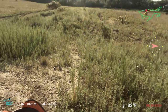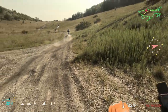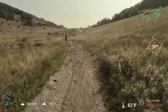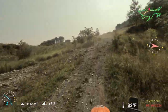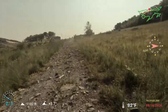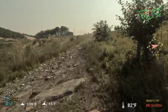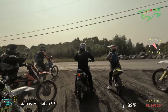So we're going to go out to the east, go up towards the dump. There's a big climb out. Moderately rocky, kind of steep. Oh yeah, and it's also off camber. What?